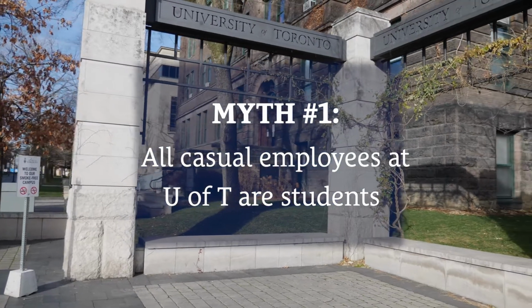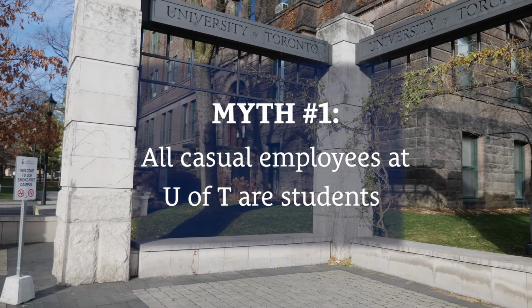Text, myth number 1. All casual employees at U of T are students. Gabrielle, graduate student, member USW 1998 Casual Unit Negotiating Committee.